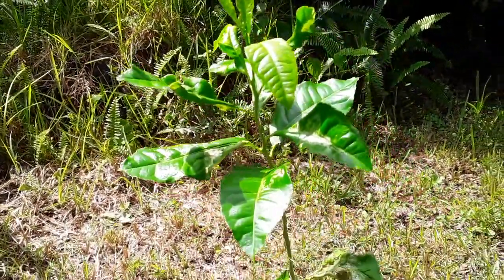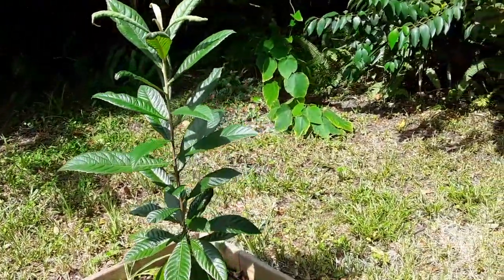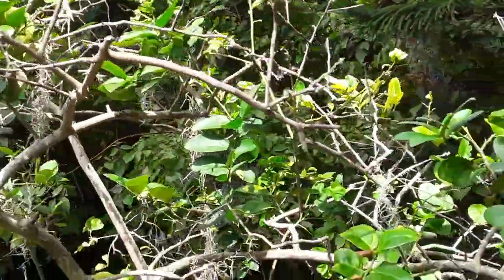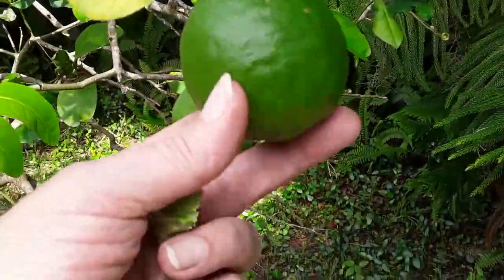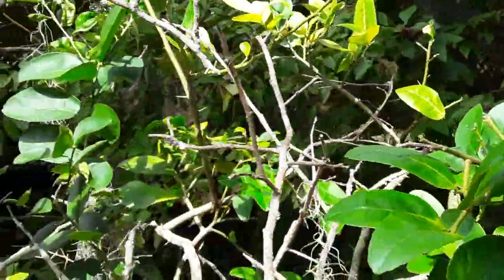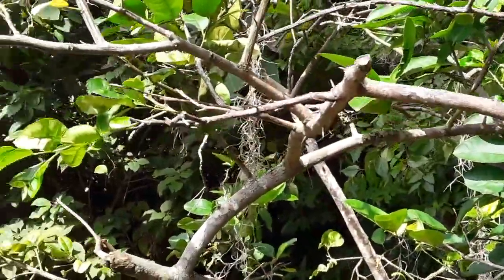For a second I thought I saw a blossom on there, but I was mistaken. Loquat's still doing wonderful. And the old original Ponderosa lemon still hanging in there. And still has some fruit on it. That one's about the size of a tennis ball. Another little one up here. And I think there's 1 or 2 more on there somewhere. So things are doing pretty good so far.